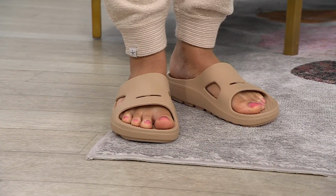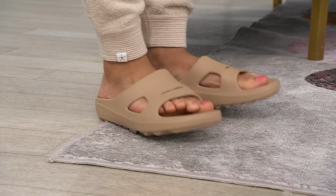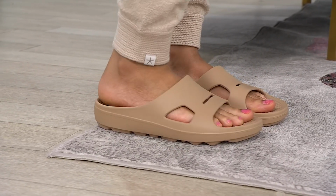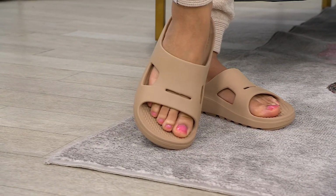The brand that you know and love for their orthotic footbed, meaning you get arch support. They even add a metatarsal pad, so you get treatment to the ball of your foot. There's a deep heel cup. Well, guess what they're doing for $28, by the way? They are now showing off their newest recovery slide.